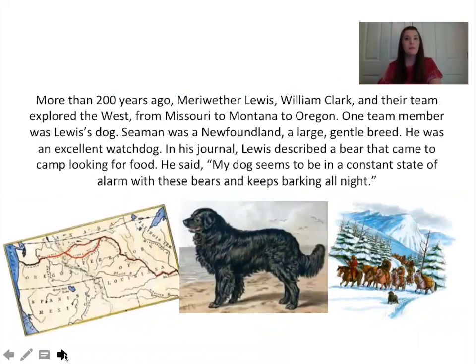Let's begin by reading about the first animal's adventure. More than 200 years ago, Meriwether Lewis, William Clark, and their team explored the West from Missouri to Montana to Oregon. Oh, I do remember reading and learning about the Lewis and Clark expedition with Miss Schaefer in week 1.